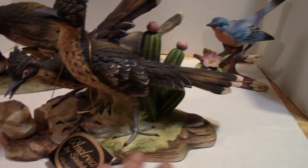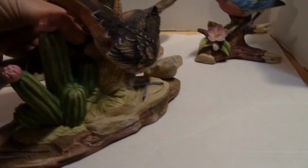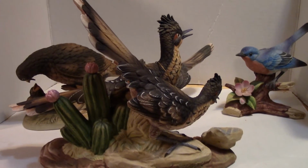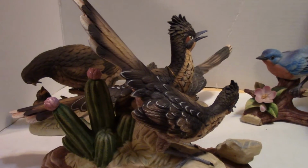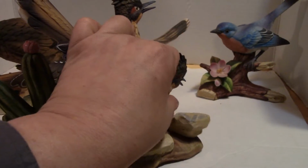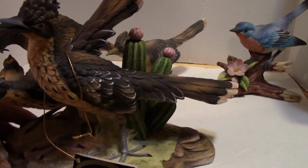There's absolutely nothing wrong with these at all. Doing my darndest not to bang it around here, but I'll let you look at it. Oh, look, bird butthole. Yay. This is quite a beautiful piece, it really is. Nice vibrant colors, well, for Roadrunners being brown, but beautiful painting, beautiful craftsmanship on this. I've gone over it with a fine-tooth comb. It is a beautiful piece.